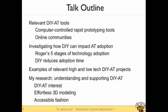Then I'm going to talk about how do-it-yourself can increase assistive tech adoption rates and actually reduce adoption time by going through Rogers' 5 stages of technical adoption, which was first presented in the 1962 book, Diffusion of Innovations. As I do this, I will describe the role that rapid prototyping and online communities can play at each stage.